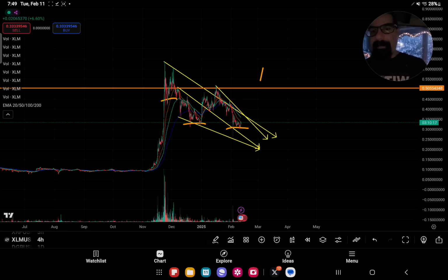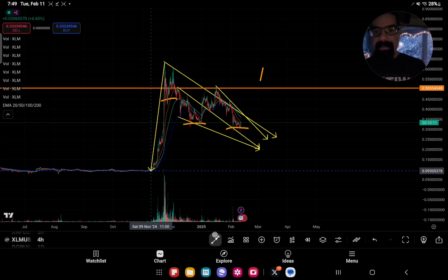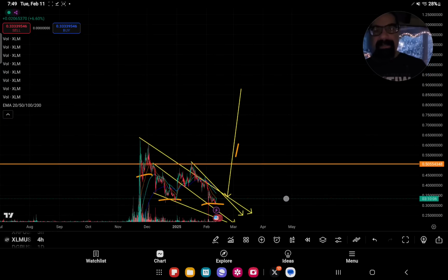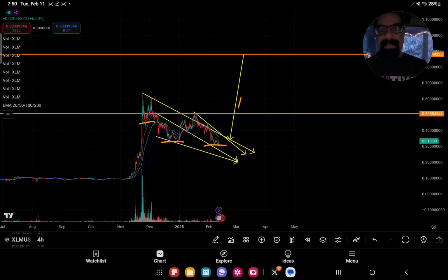If this played out properly and we got the maximum capacity here, and I'm spending a lot of time on XLM to start, and then we'll go to XRP. This is going to be an XRP XLM update. But if we got maximum capacity, let's just say we broke out somewhere over here, I mean, we can see 88 cents is in there.